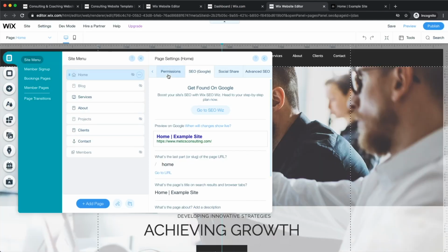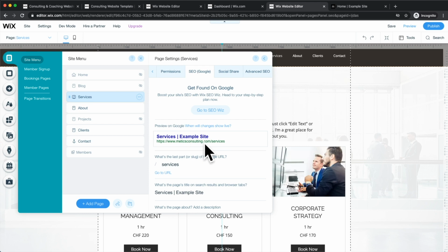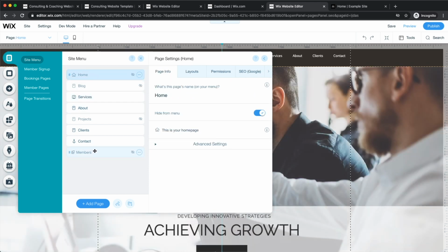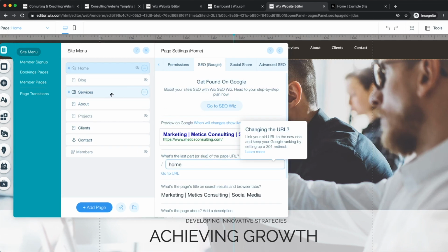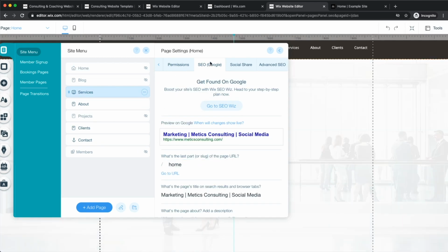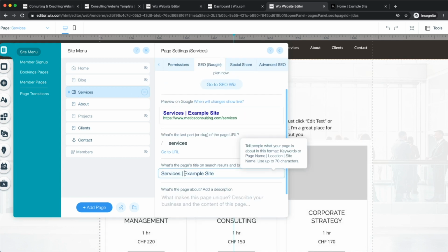So as you can see, it automatically opens up the home page and then goes to the SEO settings. So you can do this actually for every single page here. You just go to services, then go to SEO Google, and then you can change the title. So we actually want to do this for each of the pages. So let's first do it for the home page. Click on SEO Google, and then we can change this to marketing Maddox Consulting. Then you would want to go to services page and also go to SEO Google and also change this to services, let's say Maddox Consulting.